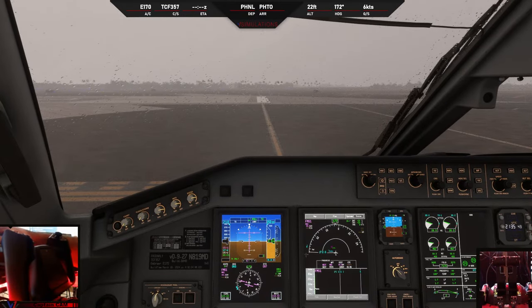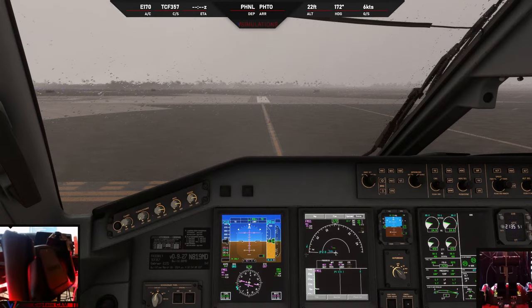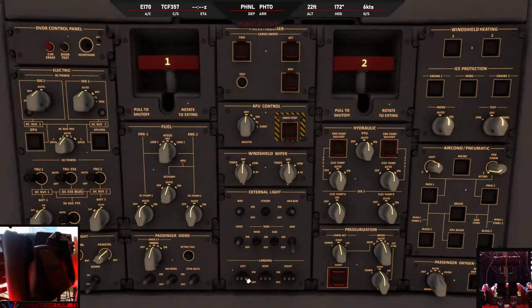Cancel takeoff clearance, Mercury 357. We're holding short of 8 left. Okay. Brake set. Cancel takeoff clearance.